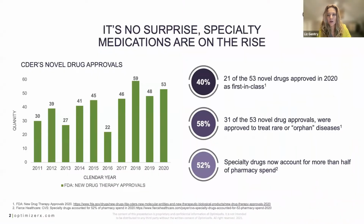I'm hoping to really set a framework that guides our conversation today. I think it's no surprise that specialty medications are on the rise, or we wouldn't be gathered here today to talk about how we can improve their launch effectiveness.